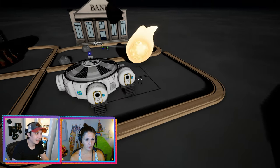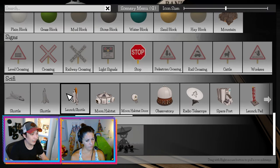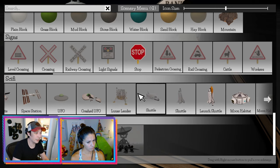Can you go in? No, you can't walk around. Developers, y'all have a lot of work ahead of you. Why can't we be walking around, huh?